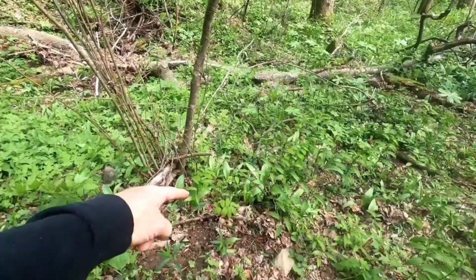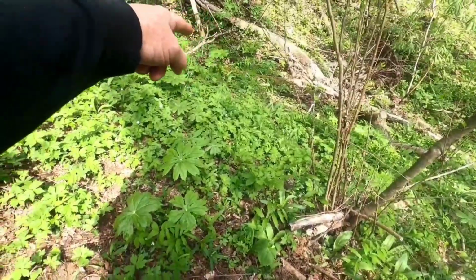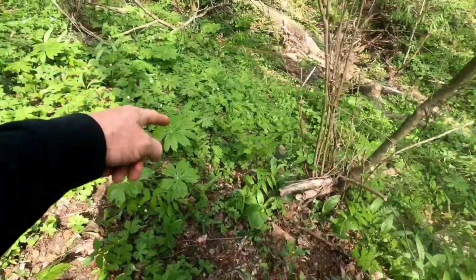It's starting to get thicker. Right here, some right here. Ramps, and they're spread out through there, up through here. They're kind of camouflaged.